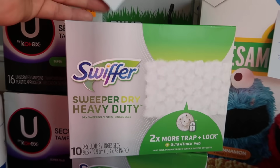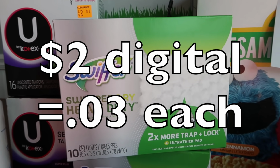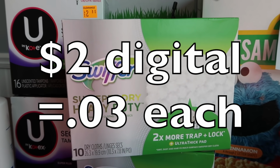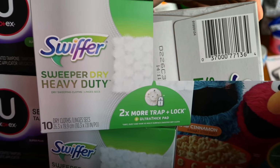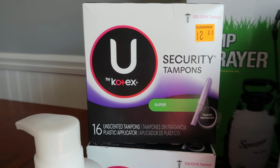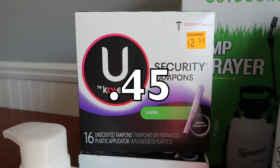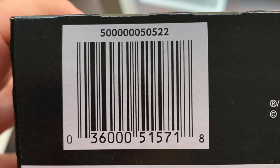These little Swiffers were $2.03. I have a $3 digital, so it dropped it down to 3 cents. I was able to track down 2 more, so I was very delighted with that. These U by Kotex tampons are $1.45. Today, a $1 digital showed up for that, making it 45 cents.